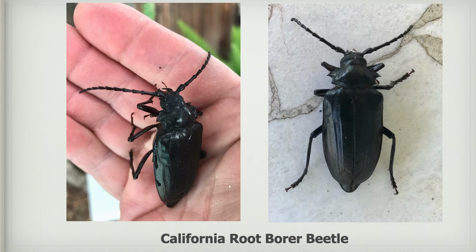There are many, many different kinds of beetles in the world. It's estimated that 25% of all animal species are beetles. This is the largest one I've ever found. It's harmless. It might do some damage to the roots of my ponderosa pine, however.